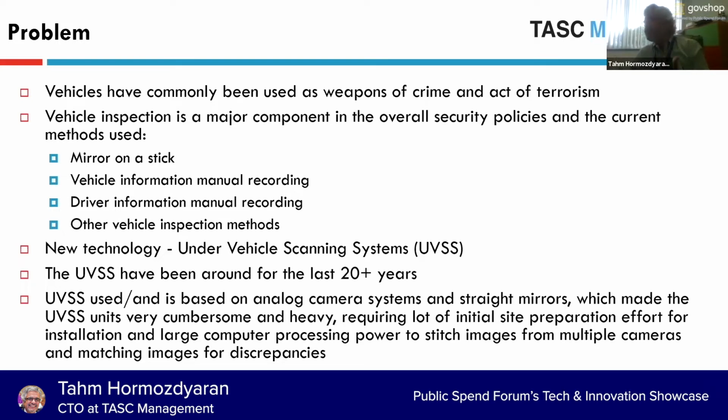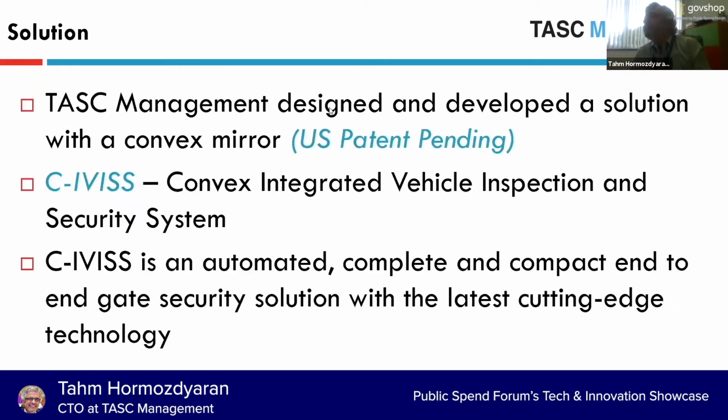If anybody has a question, please ask me. I don't want to get into too much technical detail, but the stitching is normally done with frames or the stream captured from the cameras, and they stitch it into a single composite image of the under vehicle. And then that image is used to do comparisons if any changes or any unwanted item is underneath the vehicle, and to give an alarm to the guard.